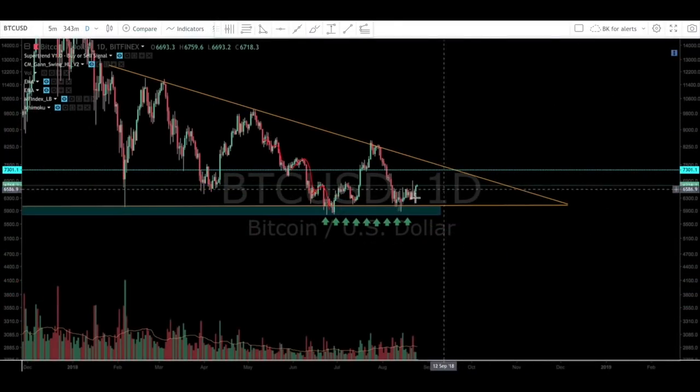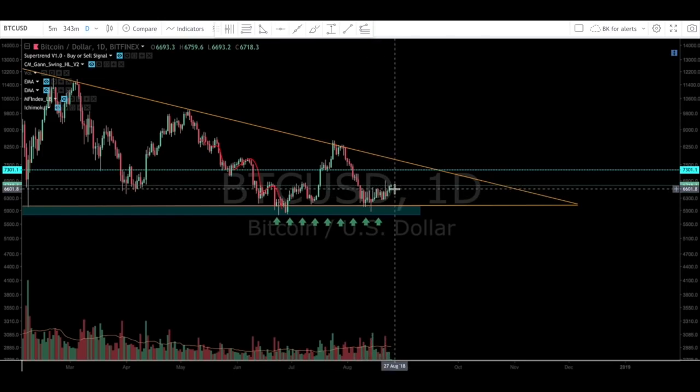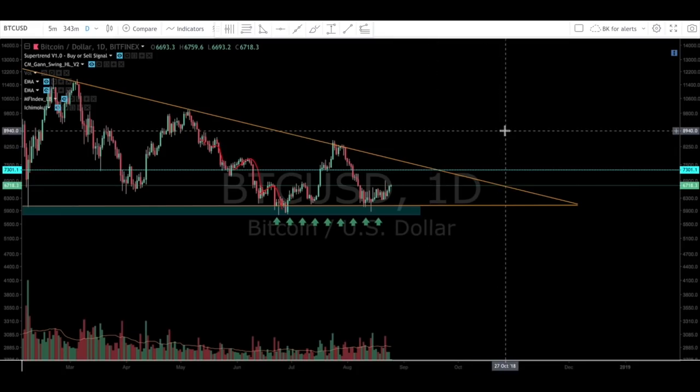So could this be a little bit of our accumulation phase that we would be looking for in a spring, and have that dip back down real quick to shake some people out and bounce back off? Again, it could still be that. If you're not sure what a spring is, take a look at a couple videos back, and I go into that in some more detail.